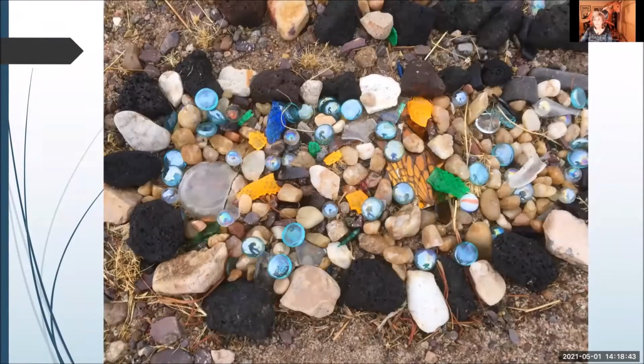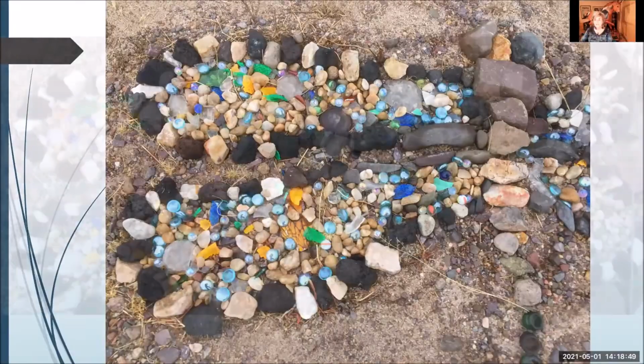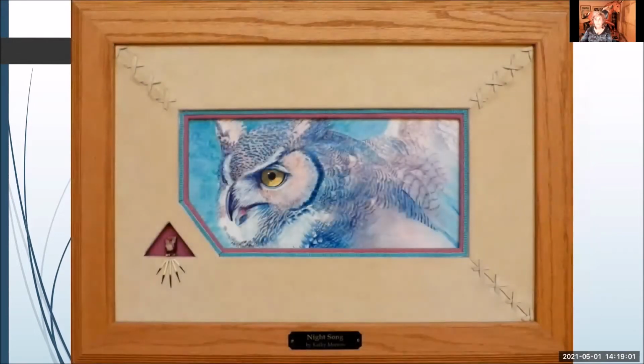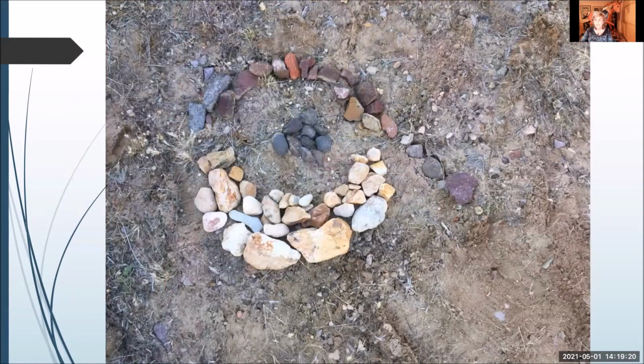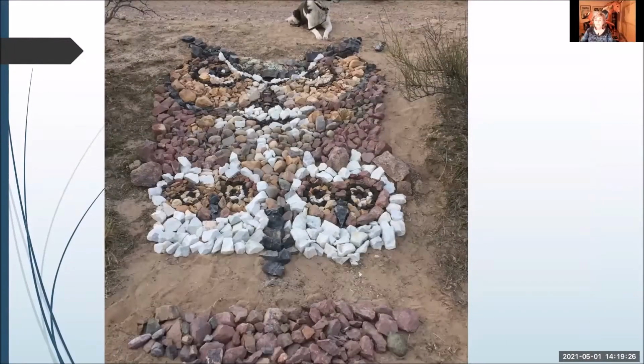Adding more decorative marble and broken glass to it. I'm leaving my house very early in the morning, just before the sun comes up, and there was an owl, a great horned owl on top. And this is a scratchboard of a great horned owl called Night Song. Detail of cutting with a knife, cutting into the watercolor, exposing the clay. And here's my rock owl. This is a mama owl, and there's her babies.